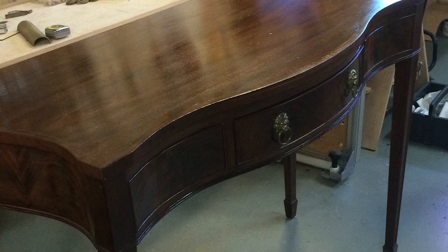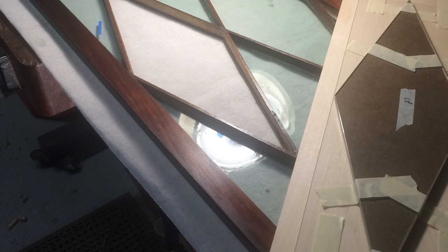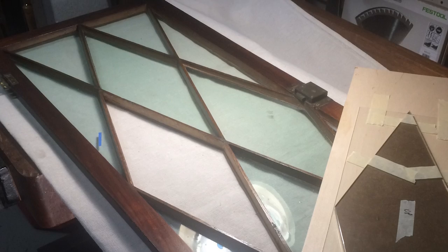The challenge is really trying to understand how the first person did it. How did he make it? What tools did he have? What was available at that time? And then, to the best of your ability, to recreate that again. So you also have to understand the history of furniture, and you do a lot of research, I know.